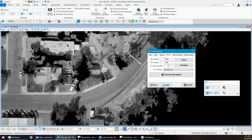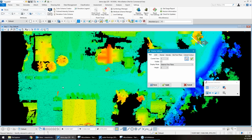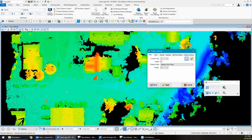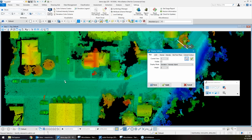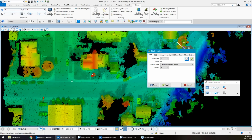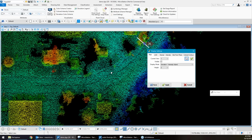So coming back here, the other thing that we've done with the display modes is you can have basically hybrids of the different display modes there. In the past, you could do the distance from plane, for example, but it's hard to distinguish where all of the features are, like the road and the paint stripes and the sidewalks. It's very difficult to see. So what we did is you have a display mode in here called deviation intensity hybrid. And you can see right off the bat, now I have a better idea of where everything is. I can see, okay, here's my sidewalk, here's my road, cars, and everything's just a lot easier to work with and to extract at that point. All right, so that's one example there.